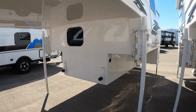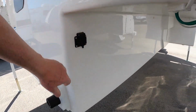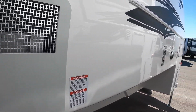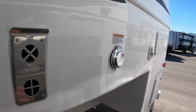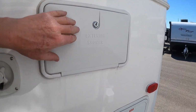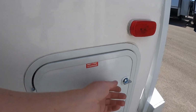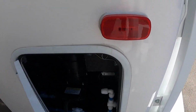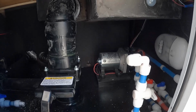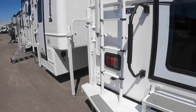Coming down the side, you have your leveler jacks, of course, your plug for the bed of your truck, all of your utility stuff here, shore power, city water, exterior shower right here. And this says not for storage. Let's see what it is. Oh, there's your sewer drain. All your sewer, water pump, all that sort of stuff right there. All right, let's hop up top.